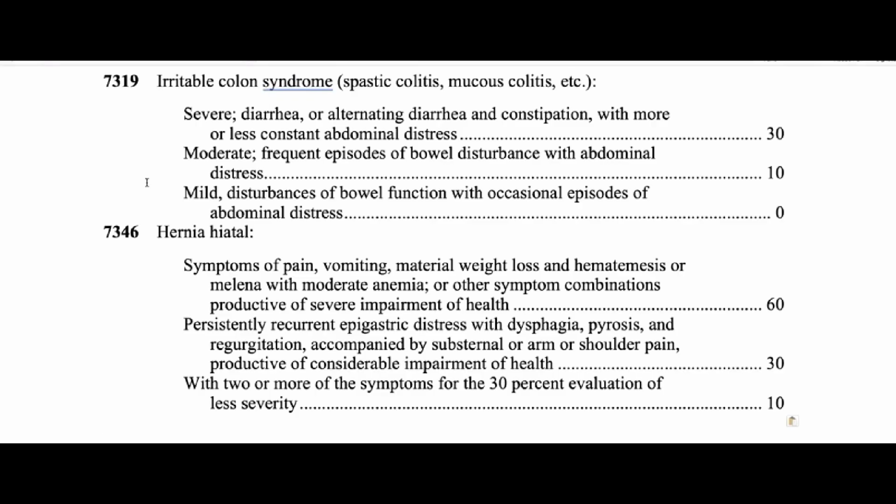And those symptoms would include pain, vomiting, material weight loss, or melena, or moderate anemia. And I may be mispronouncing that, I apologize, I'm no doctor by any means, but I understand how to get the money for this particular case. And at 60%, that's what it entails.